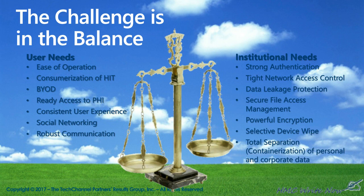The organization needs tight network access control. The network has to assure that the device that's logging into it is the device that it says it is and is equipped to properly connect. They need data leakage protection to make sure that outsiders can't access the data stream as it travels from the core network out to the edge where the users are with their mobile devices.